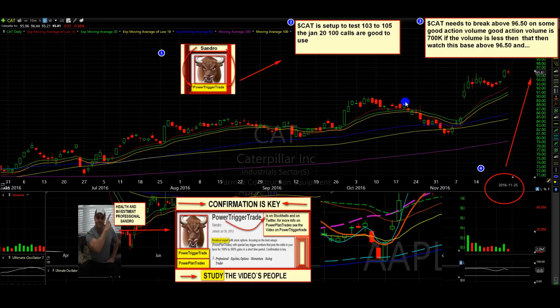If the volume is less than that, then watch this base above 96.50 and look for power towards 97. So basically, if the volume isn't really there as we break 96.50, look for it to show some stability at 96.50, and it looks strong towards breaking 97, and that's your entry. And that's as simple as that.